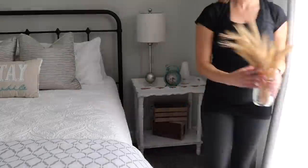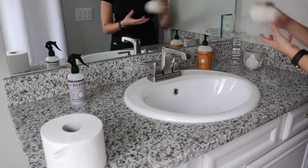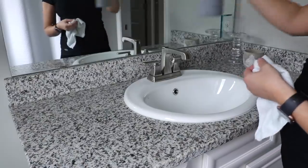In the guest room, I only had one fall decoration and everything else was pretty much ready for guests. And then in the guest bathroom, I only had a few things as well.